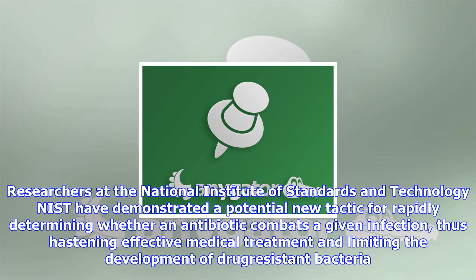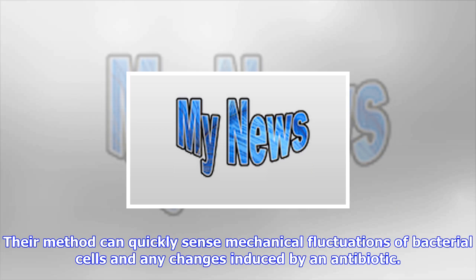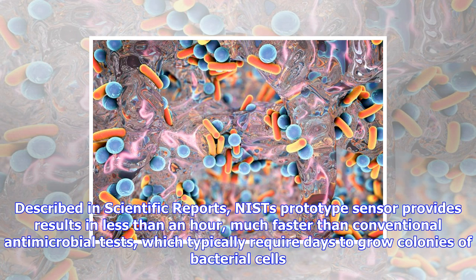Their method can quickly sense mechanical fluctuations of bacterial cells and any changes induced by an antibiotic. Described in Scientific Reports, NIST's prototype sensor provides results in less than an hour, much faster than conventional antimicrobial tests, which typically require days to grow colonies of bacterial cells. Delayed results from conventional tests allow dangerous infections to progress before effective treatments can be found, and provide a time window for bacteria to develop drug resistance.